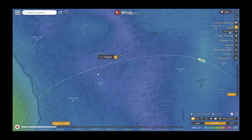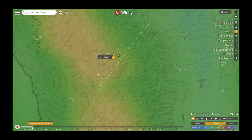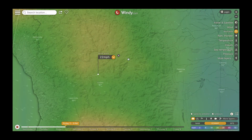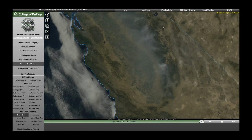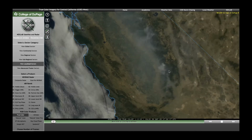We can actually look at the wind gusts here to get an idea of what might be happening this afternoon. 25-mile-per-hour wind gusts. That's not exactly what you want to see. Tomorrow, a bit lower, 20 miles per hour, and then looking at Friday, around 22. So when it comes to wind gusts, this isn't one of our worst fires, but it's definitely still something to be concerned about. So the next fire I want to talk about is the Creek Fire, and I'll also mention the Sequoia Complex, also called the Castle Fire.